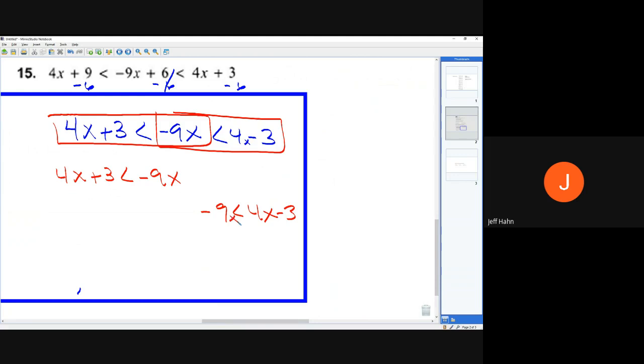Because you need to combine the x's, but when you combine that x, it's going to change that x with that x, and it's all going to get kind of jumbled together. So it might be in your best interest to split it back into two and put the word "and" between it. Because then, what would I do? Subtract 4x, and I get negative 13x, which is greater than 3.